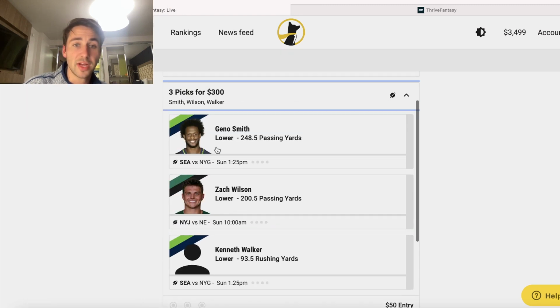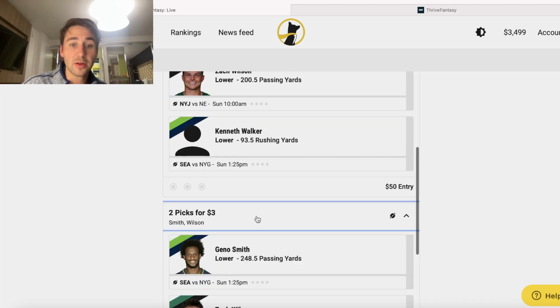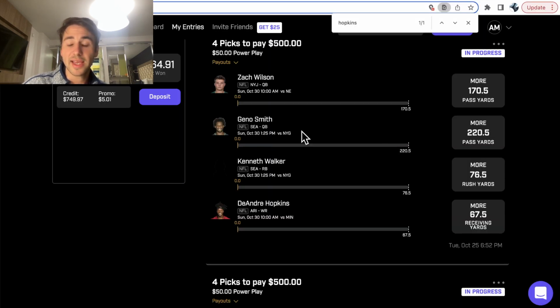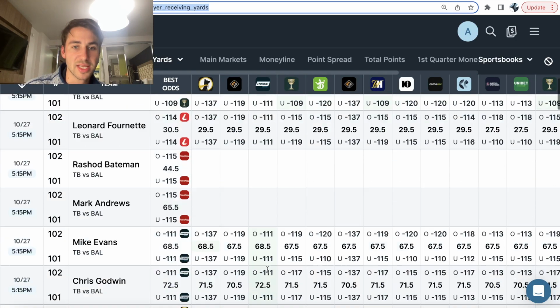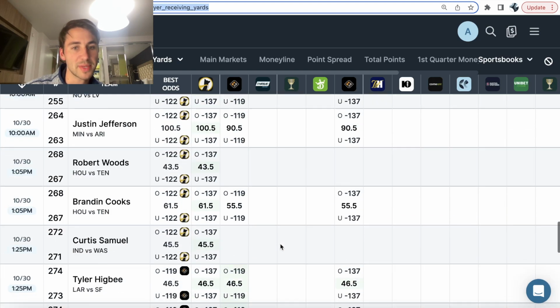And you can see I just created a few different iterations of this. Kenneth Walker under, Geno Smith under, Zach Wilson under. And then here we have DeAndre Hopkins under, Zach Wilson under, Kenneth Walker under. So again, there's oftentimes these massive discrepancies where PrizePicks is opening the line way too low, and Underdog Fantasy is opening the line way too high, and we can get Geno Smith under 248.5 passing yards, and then also get him over 220.5, which is a massive middle bet. So I love using the screen early in the week and scanning very briefly between the sportsbooks, looking for these big discrepancies.